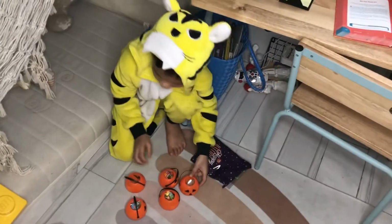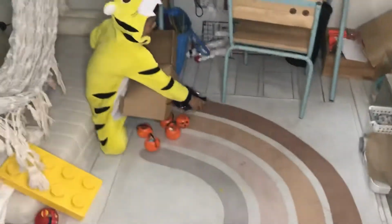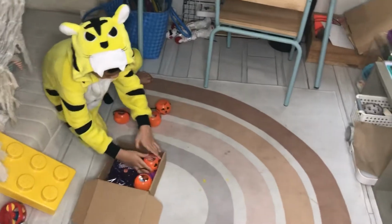Dad, can you help me? Let's bring them all down. I know, I put it in my box. Dad, Kalea, you want to put yours in the box? Yep, put it in the box. That's why you have your box downstairs. Put it in your box, darling. Dad, wait for me. Where's your box, Kalea? Downstairs.